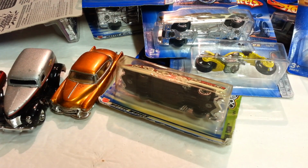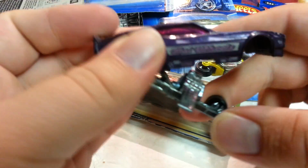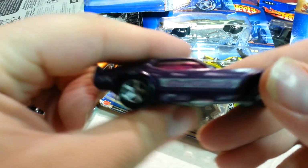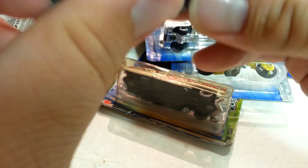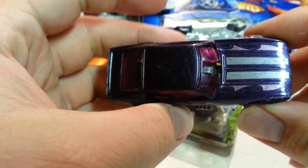Hey, where are the cars? Okay, so I got this funny car. It opens up. It's all metal. I think I got 2 of these, paid 50 cents. Which is a good deal, I guess. Let's see, does it say what it is? Not sure, maybe it's a Mustang or something. I'm not sure about that. But it's pretty cool. Glad to have it.